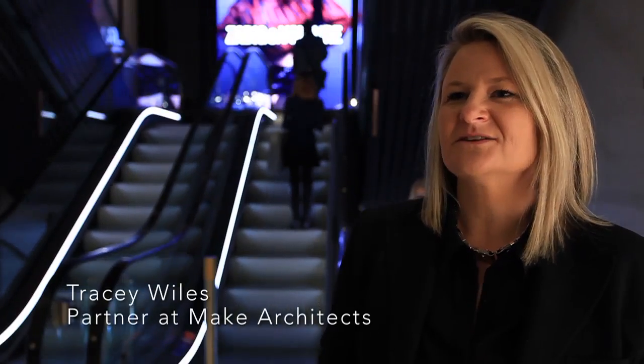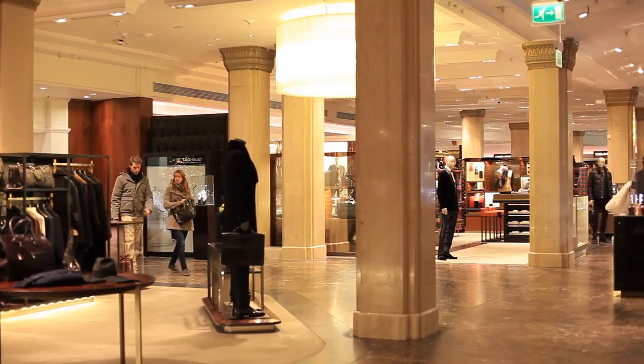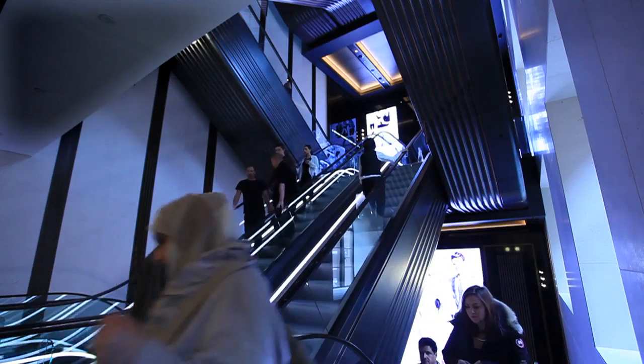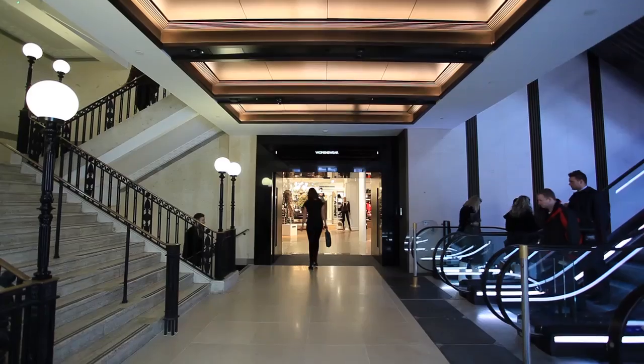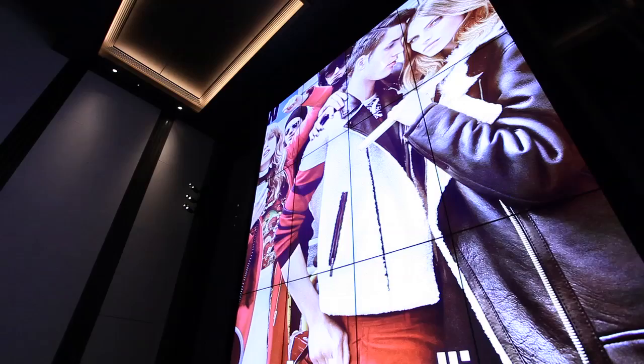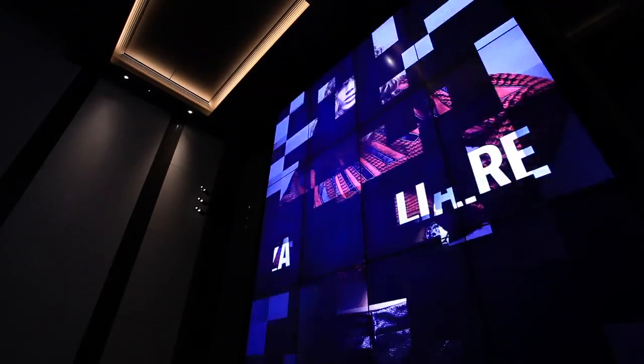The first thing that we had to look at is that Harrods is an international destination, and we had to be aware of the brand and how we were representing that brand in a physical way. So it's not just how it looks, it's about transitioning through the space, and as you move up through the space you get a different experience on every level.